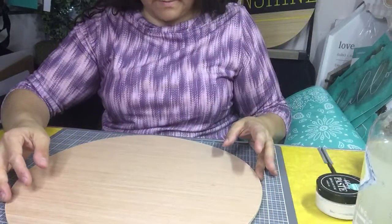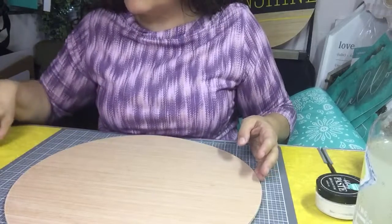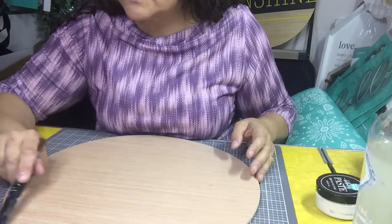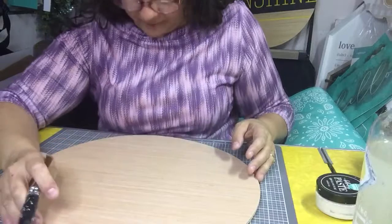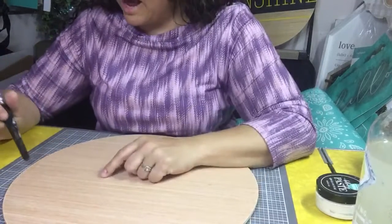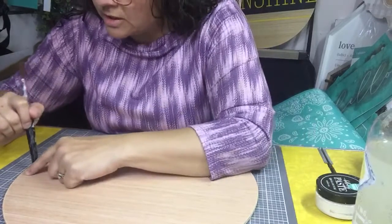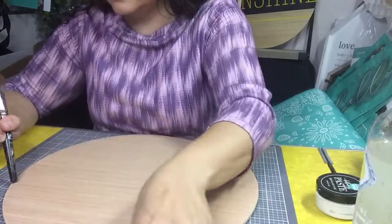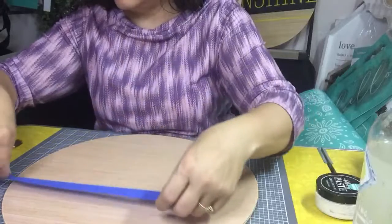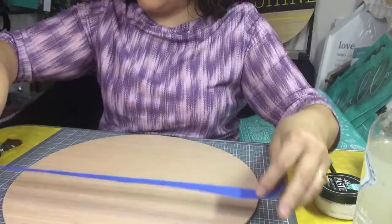Let's see if I can do this. I think this is a little bit more than 15. It's about 15 and a quarter inches. So half of that would be 7.5-ish. So 2 inches on either side of that. Again, I may be approximating a little bit on this. I'm going to tape it off.